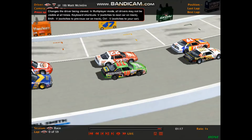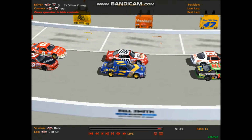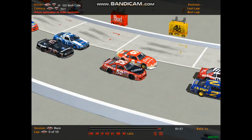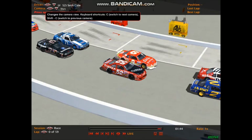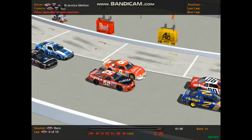Fourth row has Matt McIntyre in car 18 on the outside. Inside of him is Dylan Poteet, the Daytona 500 pole sitter in the Miller American Buick. Next row down has number 90, Jesse Turner in the Red Baron First Pizza Ford. He'll be alongside Dylan Young in number 2, the JD Stacey Buick. Next row down has Jessica Shelton in car number 9, the Course Melling Ford. She'll be alongside car 52, Seth Cole in the Eureka Vacuum Cleaners Pontiac.